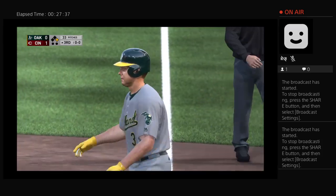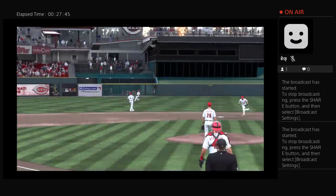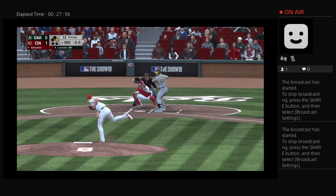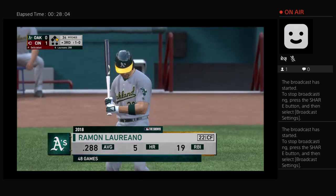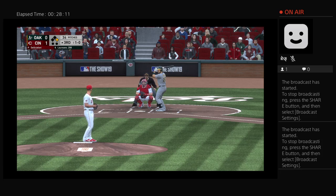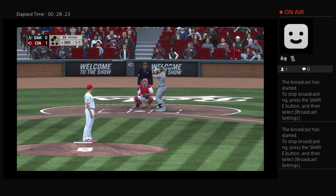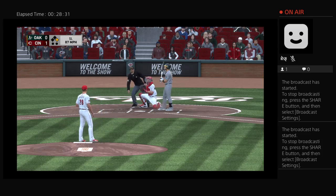Definitely tried to elevate the heater right there with 2 strikes, but caught way too much of the plate. Nice execution by the hitter. And that'll bring in Ramon Laureano. As the first pitch here's a bit high, it's ball 1. This is fought off foul over to the right side. It's a ball and a strike. The 1-1 is laid off for ball 2.